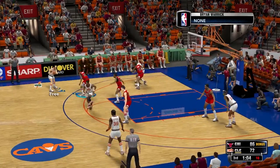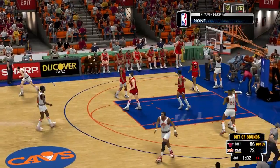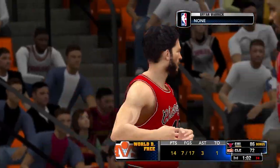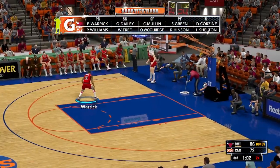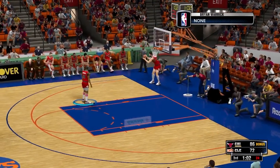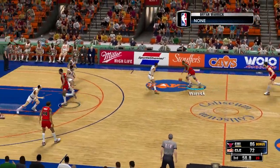Woolridge, the pass to Free. And it's going to be out of bounds. The Bulls will take it. Way too loose on that inbounds pass. Chicago making a switch here. Chicago leading by 14.